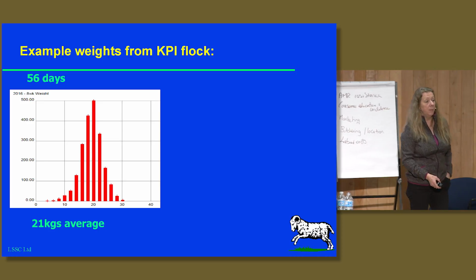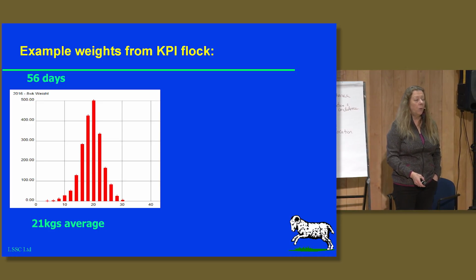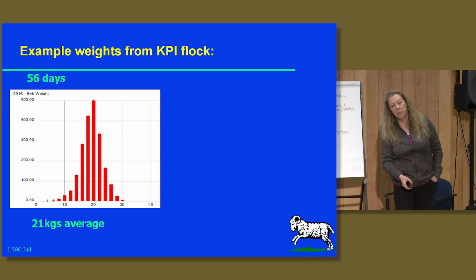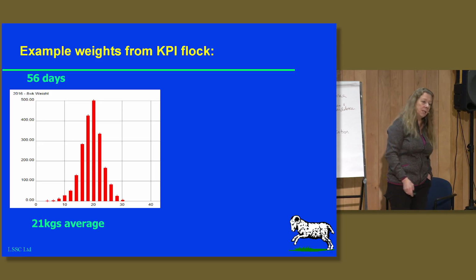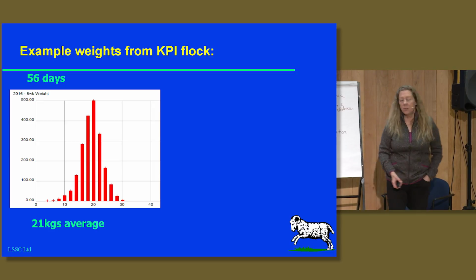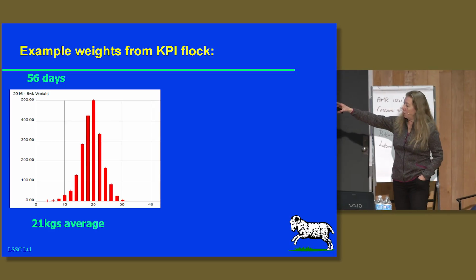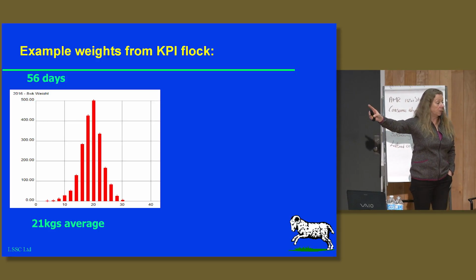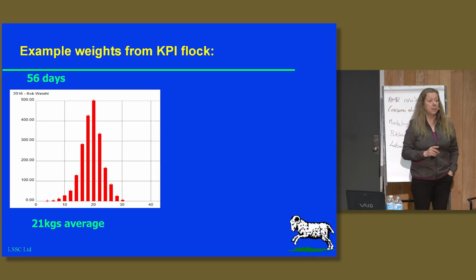That's not really a KPI in that sense, because what's it telling us? It's telling us that some lambs were above it and some lambs were below it, but it's not really telling you what you're then going to do about it. So one of our KPIs now is what percentage of lambs failed. That's much more important. And also, how big a spread is there?